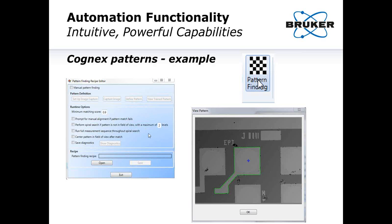You can set the matching score that you care about. And if you notice, there are some checkboxes here. You can prompt an operator for manual alignment if the pattern match happens to fail, if there's some debris or a misalignment, or the spiral scan that you set, this second checkbox, is too small to find the pattern. If the misalignment is too big, you can do this in an operator way. You can do the full measurement. You can center the pattern in the field of view after matching. And this is a really powerful functionality. It allows for truly hands-off operation in conjunction with a robot loader, a wafer loader, or other people have integrated our systems with a robot parts handler to do this kind of multiple operation steps without operator intervention.